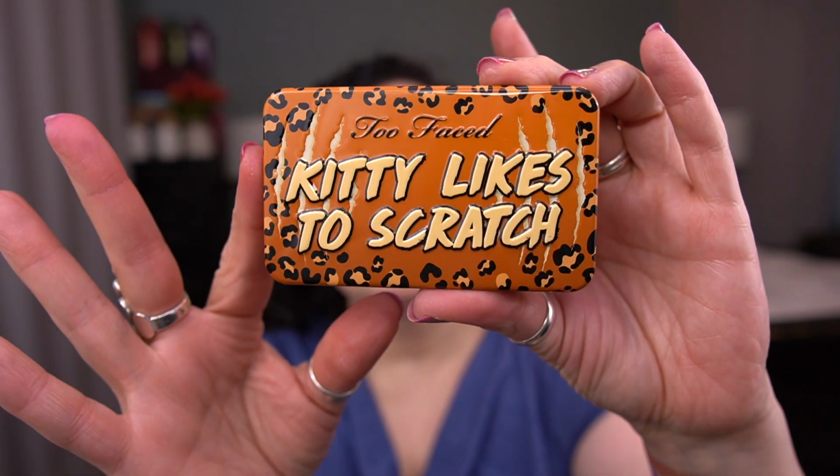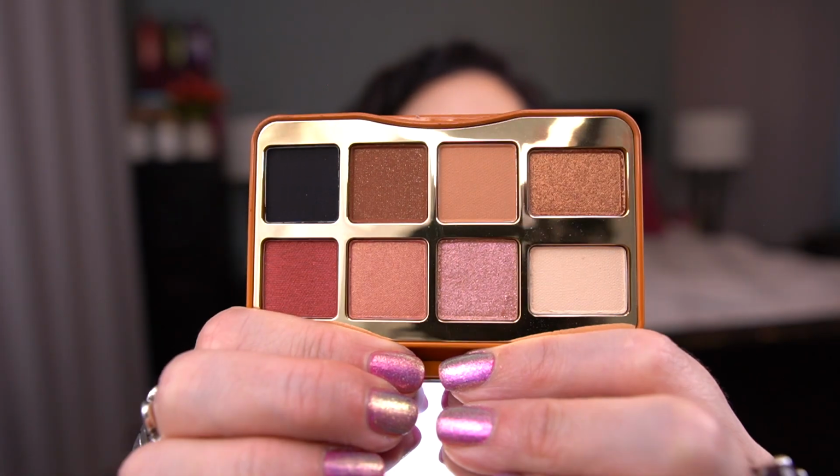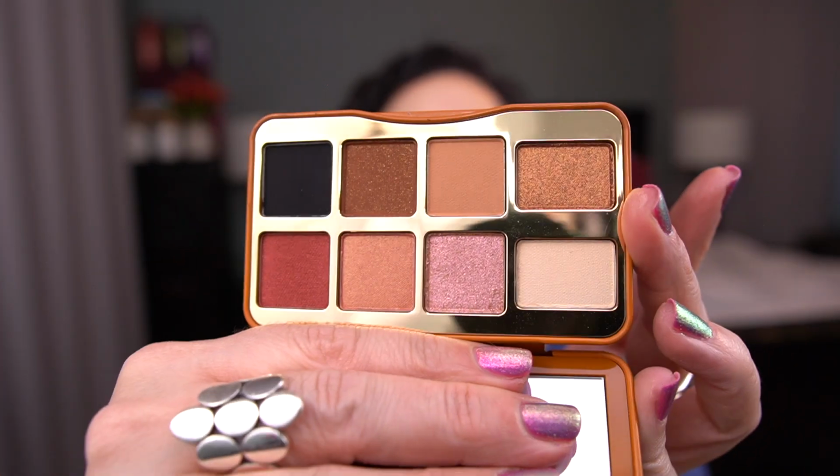And the last palette I have to share with you is the Too Faced Kitty Likes to Scratch palette. And here is what this one looks like. I have not touched this. I found this at TJ Maxx. So we have 8 shades.